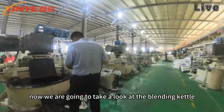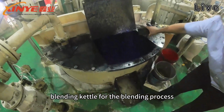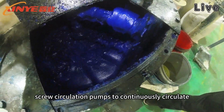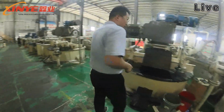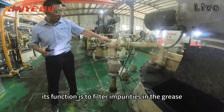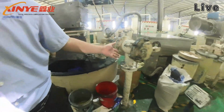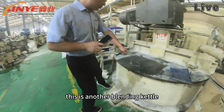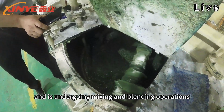Now we are going to take a look at the blending kettle. The saponified grease must be transported to the blending kettle for the blending process. Each blending kettle is equipped with 2 high-power screw circulation pumps to continuously circulate and blend the grease in the kettle. The main function is to make the grease finer. Each blending kettle is equipped with a shear and a filter. Its function is to filter impurities in the grease and disperse the particles of the grease to make the grease more delicate and have better lubricity. This is another blending kettle, which produces green machinery grease, and is undergoing mixing and blending operations.